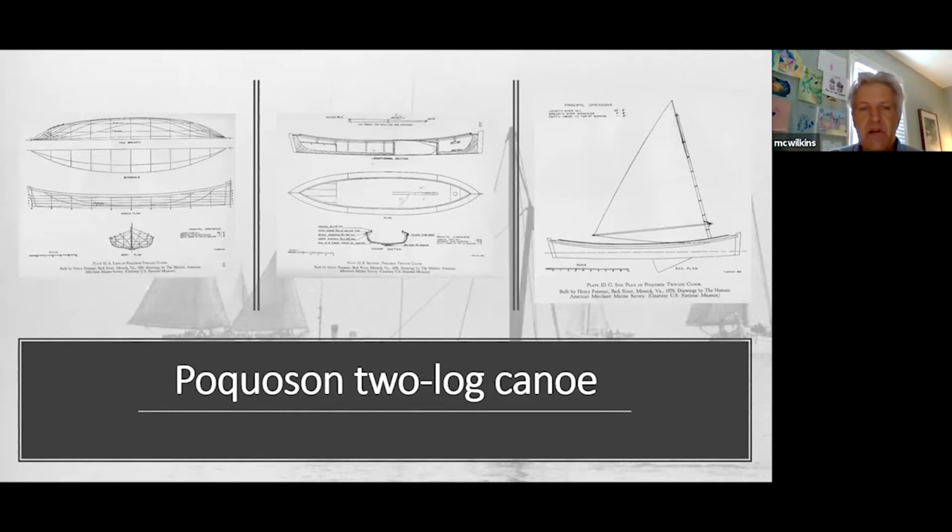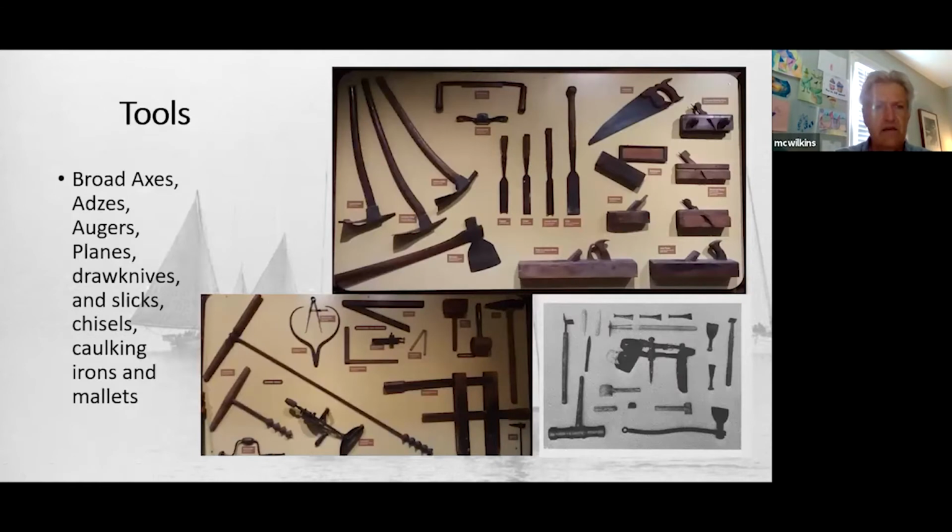Now it's a little bit larger, and you can see there are some interesting new additions. You've got washboards on the deck. There's a small deck and a combing to keep spray out, so moderately more seaworthy. There's a centerboard in this one, the sailing one. There's the centerboard and a small sailing rig. So one of the first early examples of a sailing two-log canoe. And this is the Pocasson version, all right?